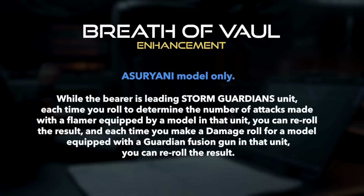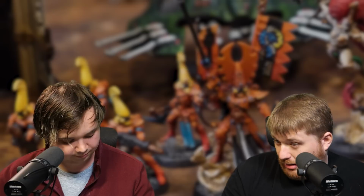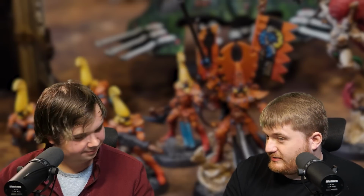Okay, Breath of Vaul, Asuryani model only. While the bearer is leading a Storm Guardian unit, each time you roll to determine the number of attacks made with a flamer, reroll the result. And each time you make a damage roll with one of the Guardian fusion guns, you can reroll the result. Well, that's Guardian fusion guns? Yes. So unfortunately, it does not apply to the Exarch's Dragon fusion gun.